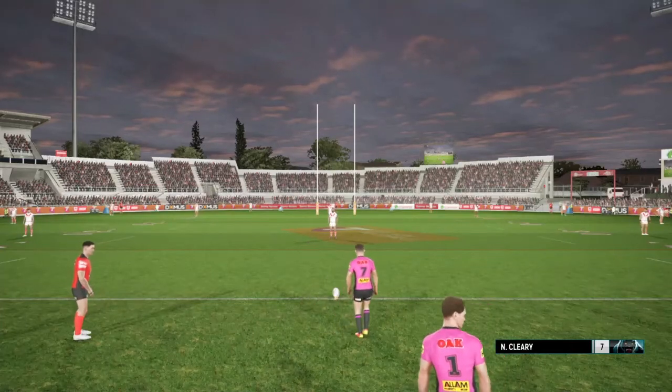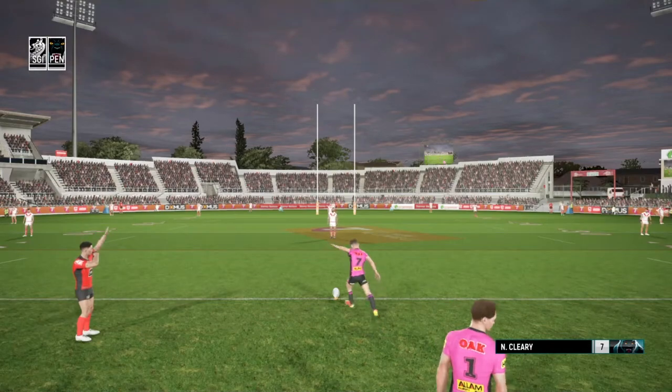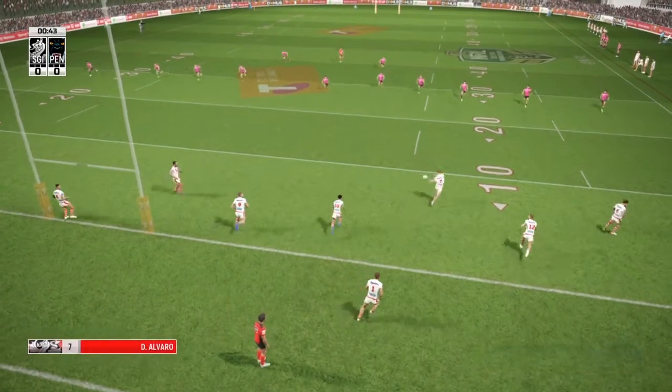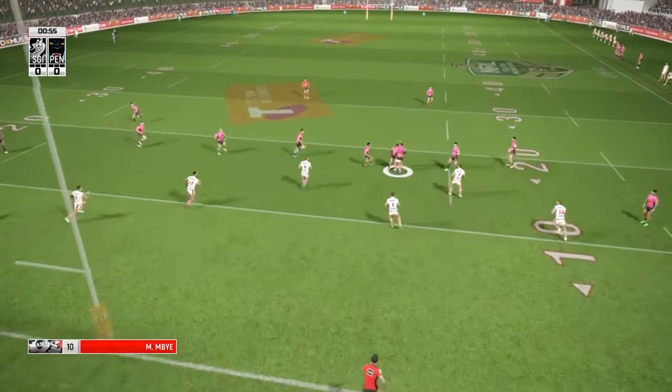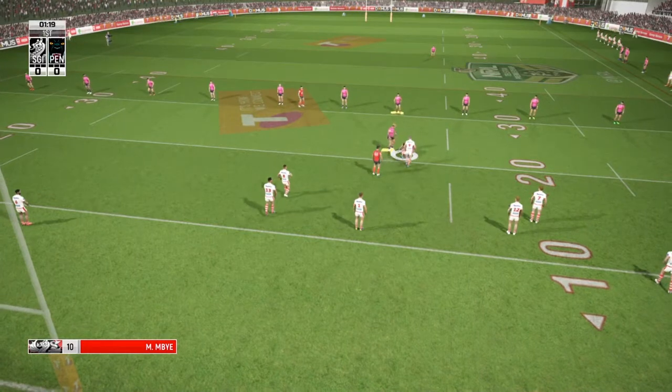Press going into this game. This is one that's going to go right down to the wire. The crowd's up. We're underway. Alvaro marks the ball. He's got momentum. Still going. Wrapped up on the 20-metre line.